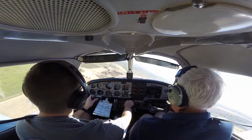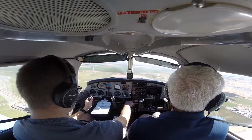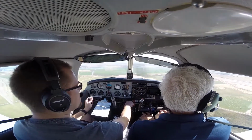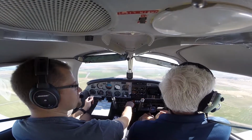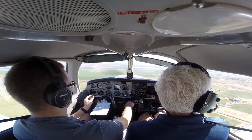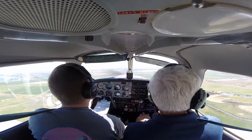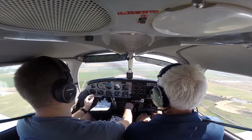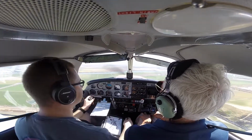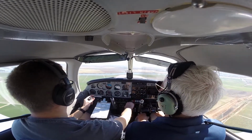There you go. I'll give you a mixture rich, put your fuel pump on. Any lights you want on. That should be the descent checklist, I would think. Oh, yeah. We don't want that yet. We want 15 first. Yeah, 15. Carb heat not required. Trim. Yeah, one set of flaps. Go. One notch. Let's see, we're looking for, yeah, there you go.